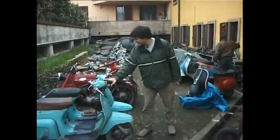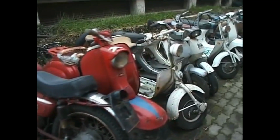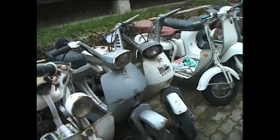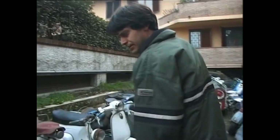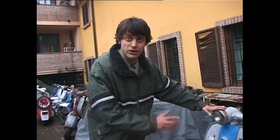Here we go. J50, Series 1 LI. I'd imagine most of these are usually for customers who have bought them in to have them restored. We have an LD. We have a Vega 75 here. Now this one will be about 1964.